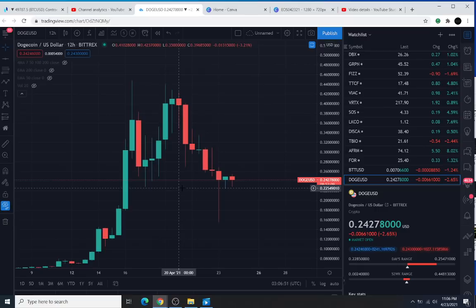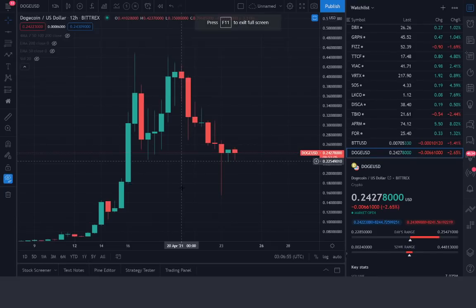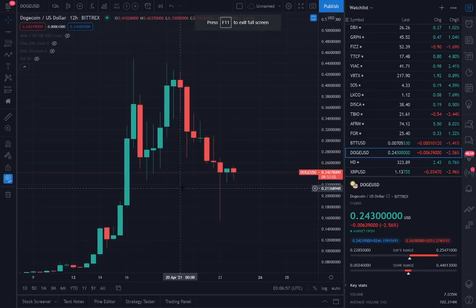We have the same level on the chart, 20 cents. We're also going to go over the exponential moving average for the 12-hour and the daily. So, yeah, just keep it simple and maybe look at the RSI. So let's not waste time and dive right into the charts here, shall we?